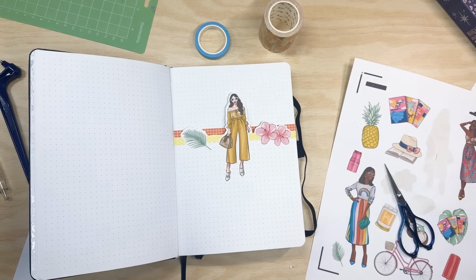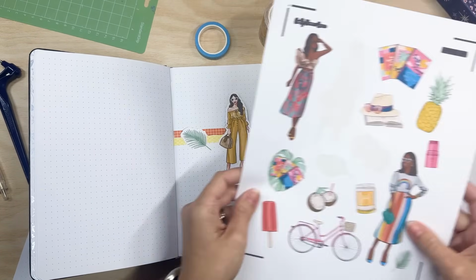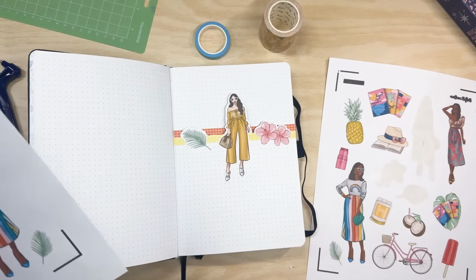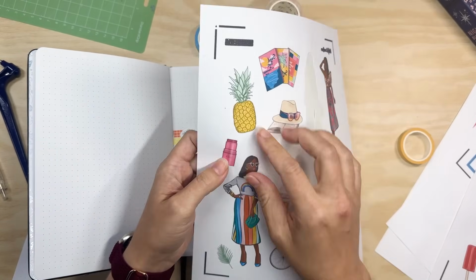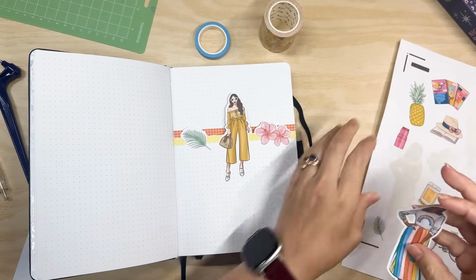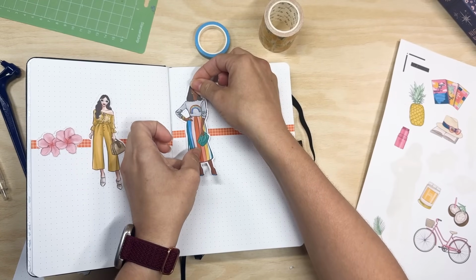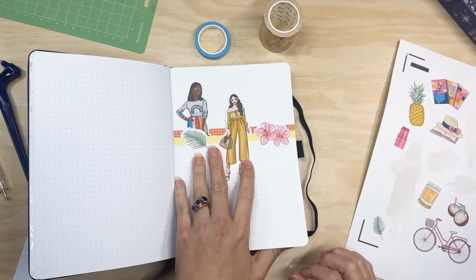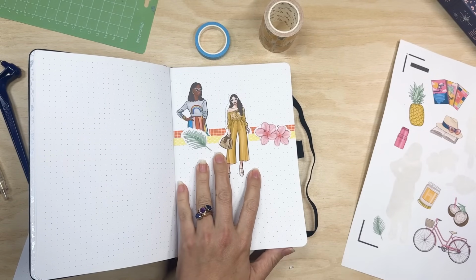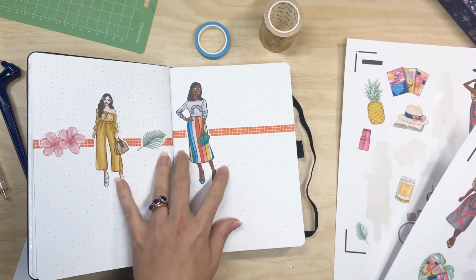All right, and next up, I said I was gonna do the taller girl. I think I'm gonna put her on this side, so I'm gonna use this flipped image so that she can be looking inwards at the other girls. And I'm gonna put her like that. That looks fun. Okay, so she does need something else over here.